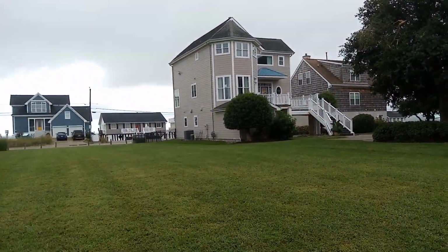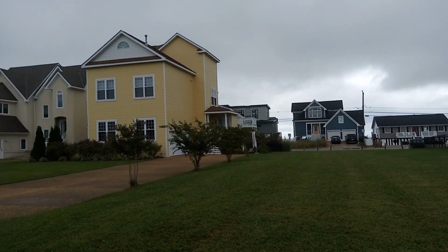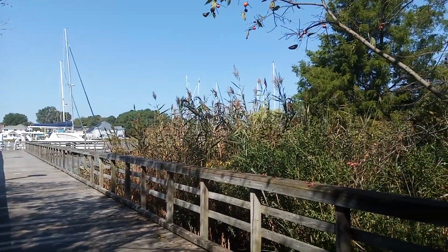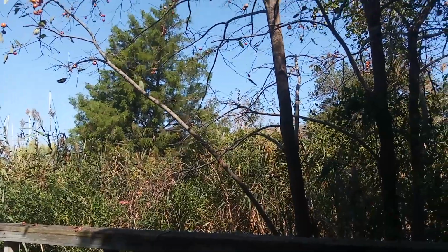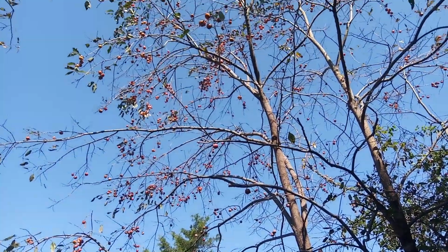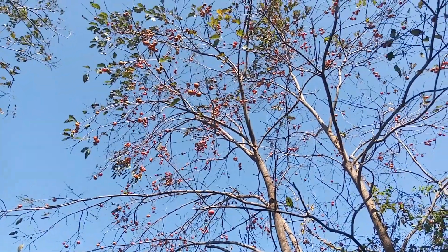These are some of the beach houses right across from the marina. This is one of the areas where Bodhi and I walk here at the marina, and they have several persimmon trees with ripe fruit right now. Looks really pretty against the blue sky. And it smells good too.